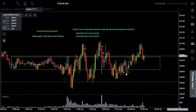So that's something that I'm definitely working on this week, is believing in the setups, taking them when I see them, and being able to accept the risk that's going to come with it. That was my problem today. I didn't want to give back the gains that I made on trade number one. So that's something to work on for me.